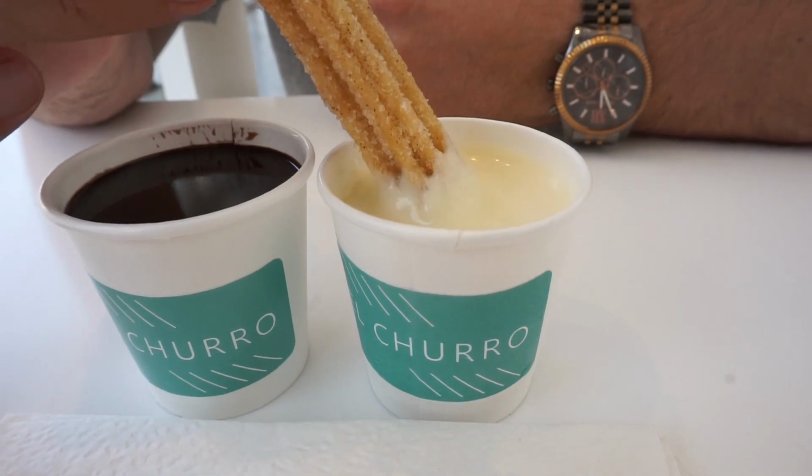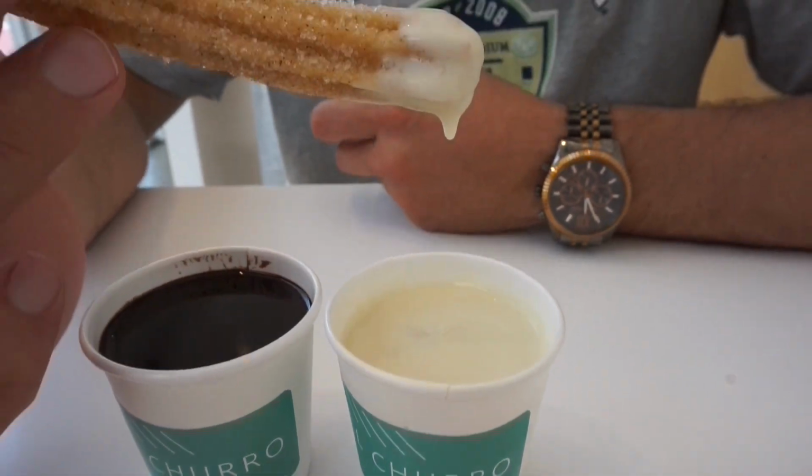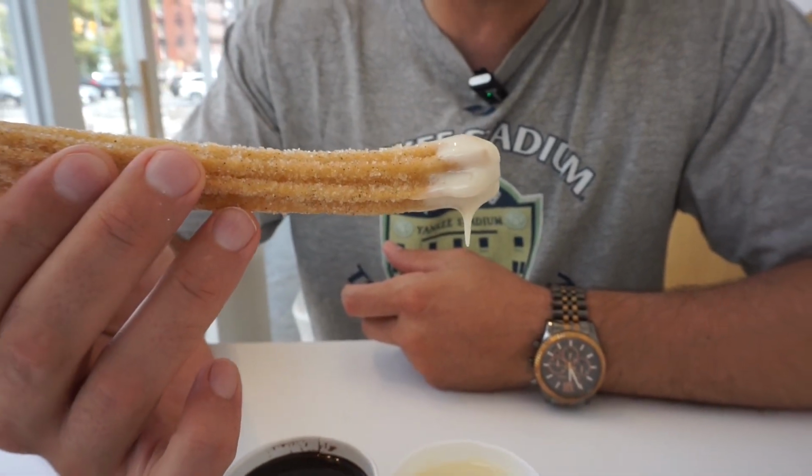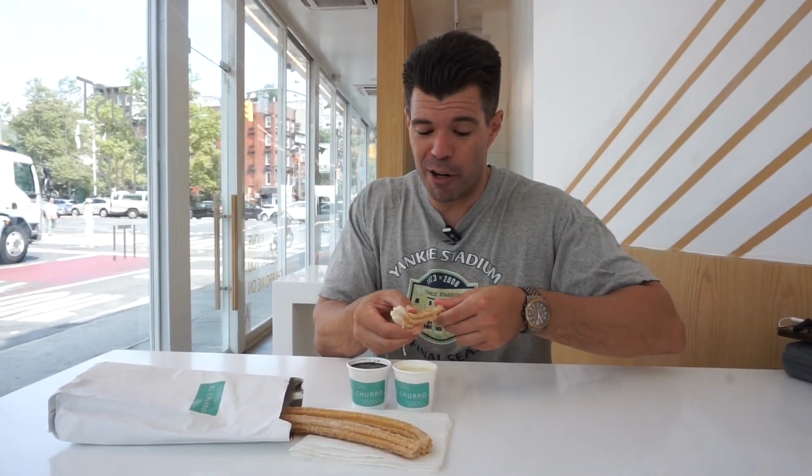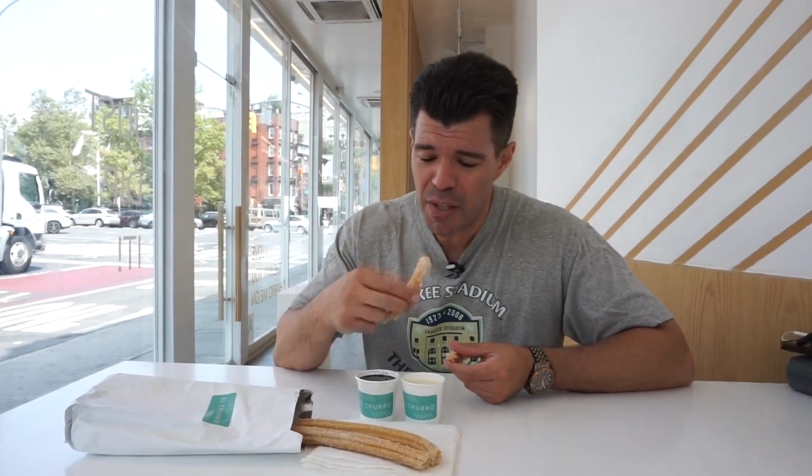You can actually tell that's pretty thick. Nice thickness to it. Look at that. Oh, here we go, folks. Also, I'm breaking it apart because it's rude to double dip. You don't want to double dip your eat sides. So here we go. Cheers.